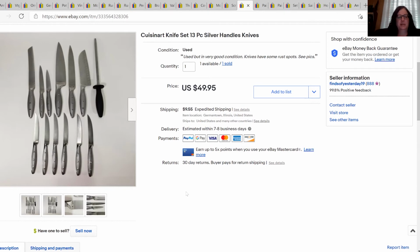The guy did not want the case because it was going to make it so heavy and expensive. So he ended up just paying $15 for me to ship it to Kentucky, plus his cost to get to wherever he was. And my profit on this is $39.60.